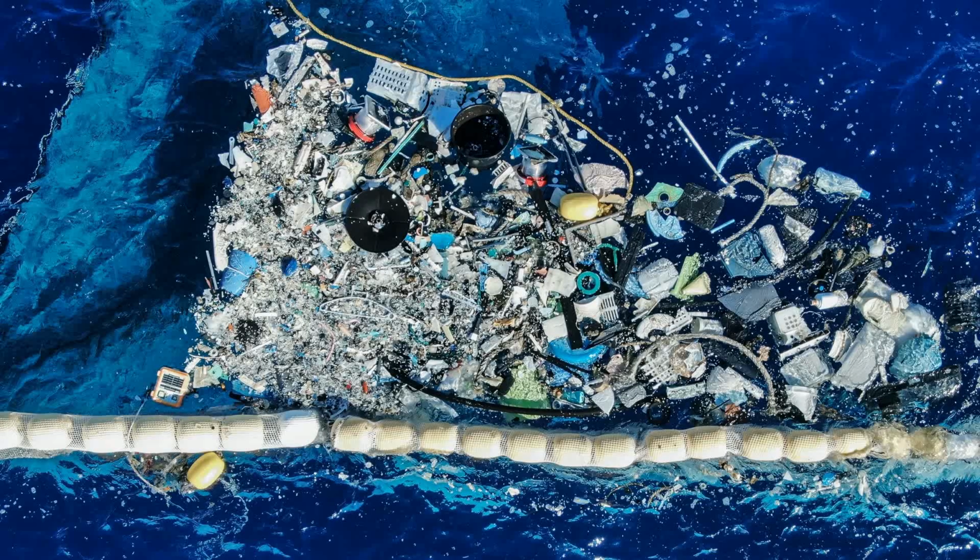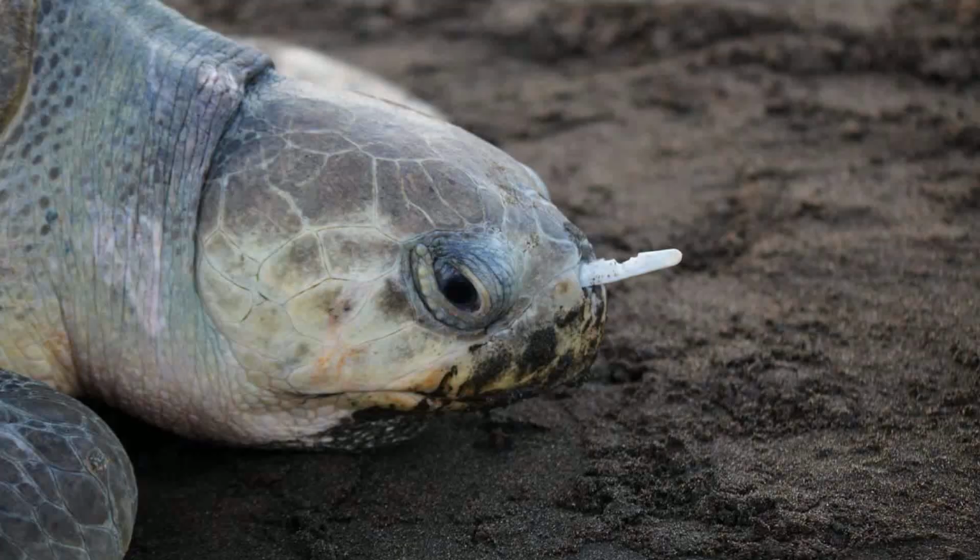Unfortunately though, our actions have caused substantial harm to the marine environment. Plastic pollution in particular poses a severe threat to creatures like the majestic sea turtles that have ingested plastic straws floating around in the vast oceans. So plastics, when improperly disposed of, often find their way into the ocean. These materials take hundreds of years to decompose and can be ingested by marine animals, causing severe harm to their health and also disrupting entire ecosystems.